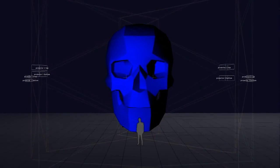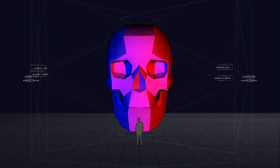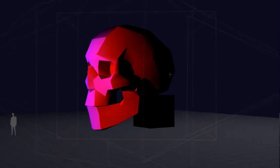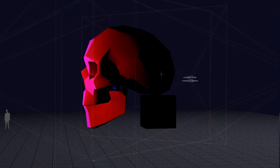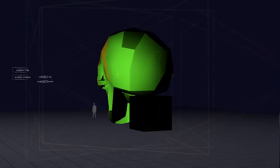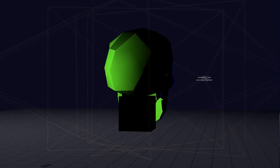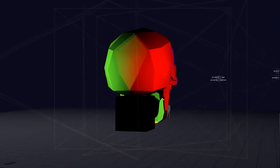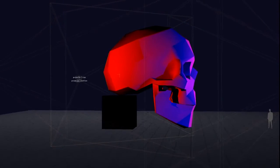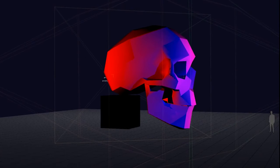We used it to pre-visualize the way that the projectors would hit the skull. This was an early version of the skull. We had planned to set it on top of a big cube behind it, as you can see here, though that eventually changed. But this is the sort of previs that you can do in D3, which I think is kind of fun and very helpful when you are designing your content.